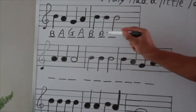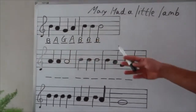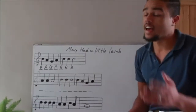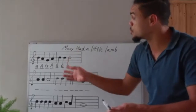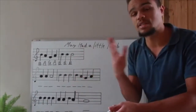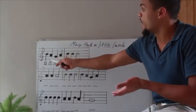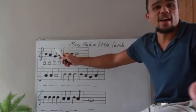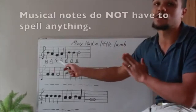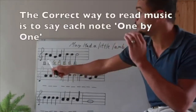Now, something very important. If we read all these notes together, what is B, A, G, A, B, B, B? That doesn't mean anything. In music, when you spell out the notes, they don't have to mean anything. The point is to create a melody, and you'll see that better when you're playing recorder. Even if it was to spell something like beg, da, I, it doesn't make sense, but that's how the music is written. So remember, it does not have to spell out a word. Instead, we read it individually, one at a time.